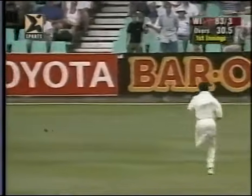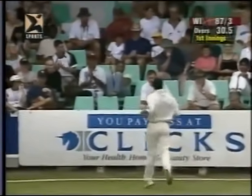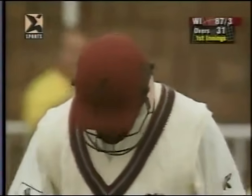This time he pulls and will get four runs. Safe shot on the ground. And those two short deliveries in a row from Allan Donald, ending his over and pickings for Brian Lara. 87 for three.